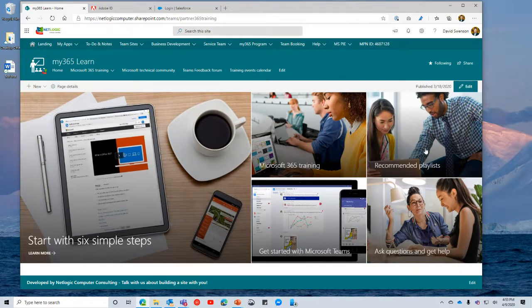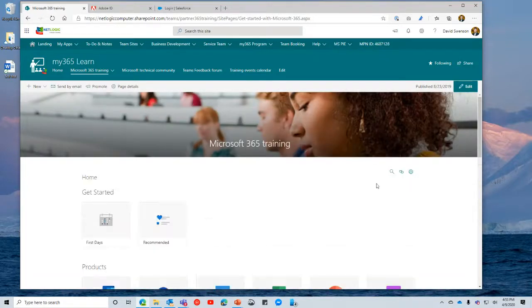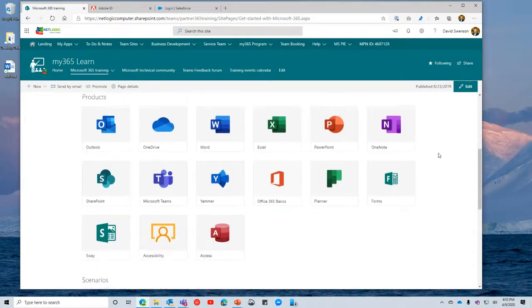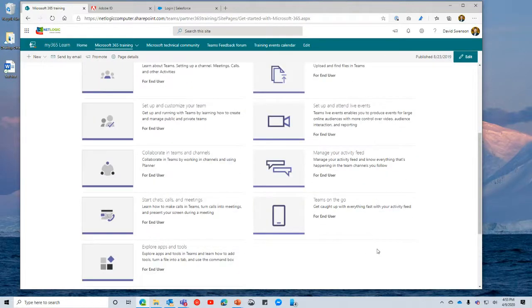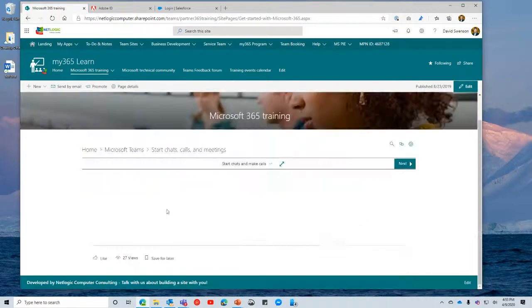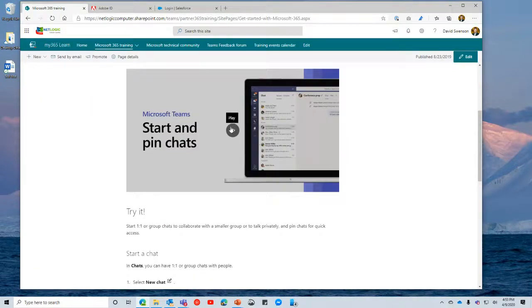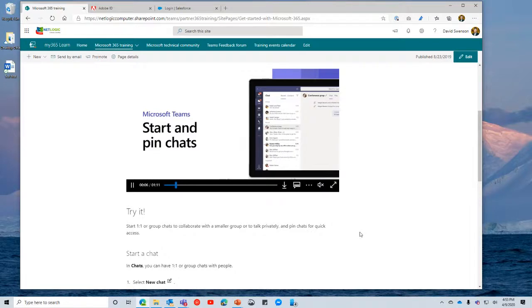So as you use Office 365 more and more, this will learn your habits. So it'll show you training content that's more relevant to you as a user. But let's just go into Microsoft 365 training and see what's available. So this is our whole training catalog here that you have available. Again, funneled directly through Microsoft's network. And let's say you needed to know how to use Teams. So in Teams, which is our meeting option, we want to know how to start chats, calls, and meetings. So from here, you can either watch the video, which will walk you through step by step every single thing you have to do to get this task accomplished.